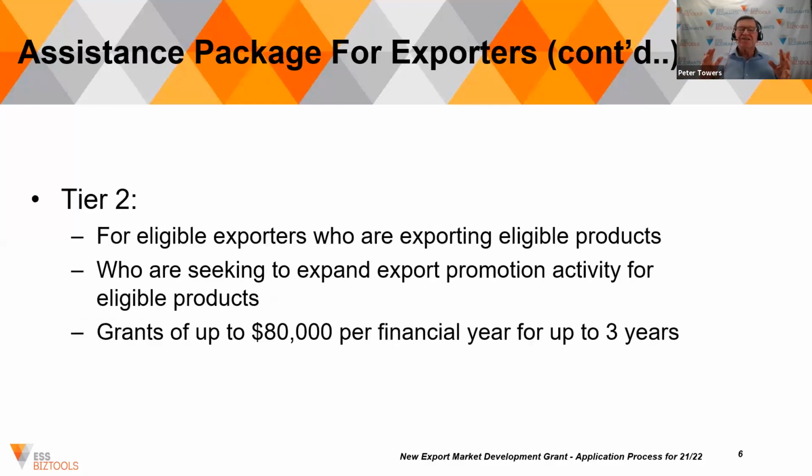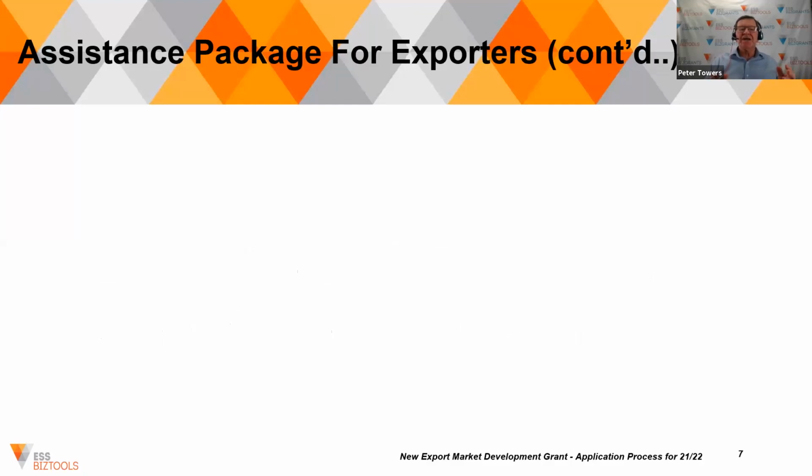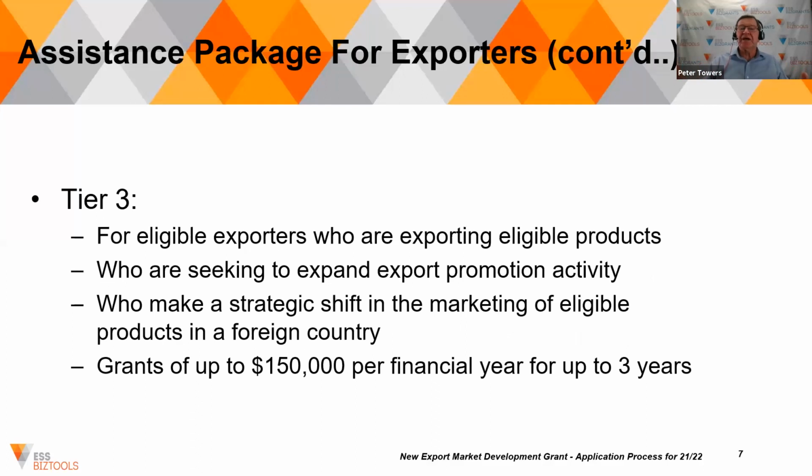So tier 2 is for eligible exporters who are exporting eligible products, who are seeking to expand their export promotion activity for eligible products. And the grants are up to $80,000 per financial year for up to 3 years. And in the grant applications, if your client's a tier 2 business, they're basically submitting their plan for the next 3 years so that that can be approved now by Austrade. Tier 3 is for eligible exporters who are exporting eligible products and who are seeking to expand their export promotion activity. And they wish to make a strategic shift in the marketing of eligible products in a foreign country.